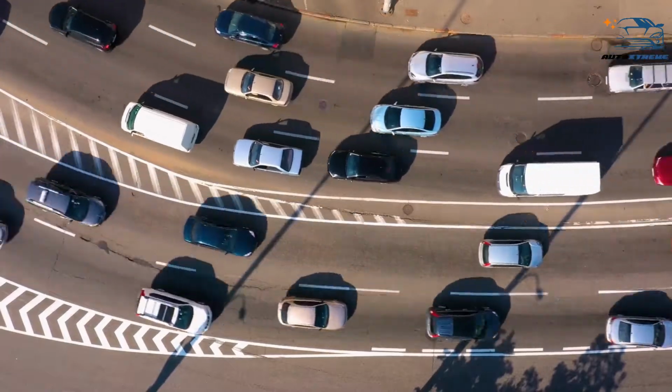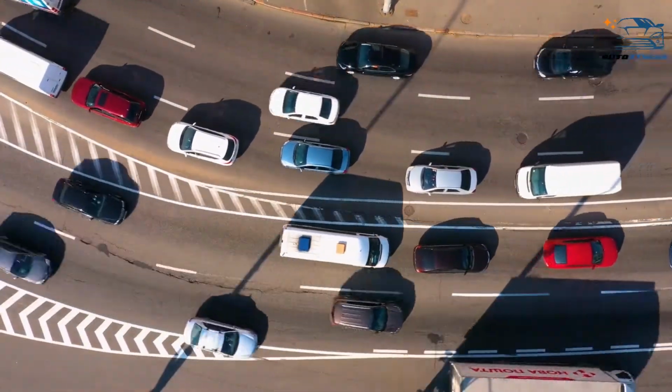And there you have the top 25 cheapest cars that can hit 150 miles per hour.